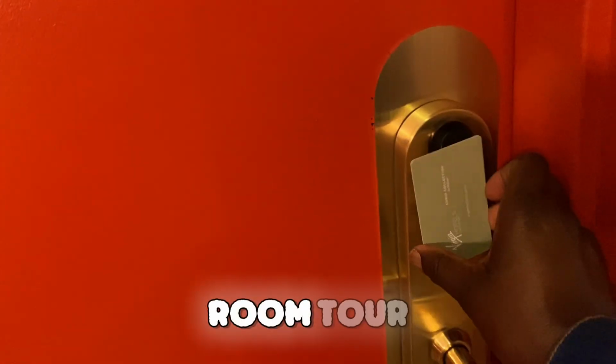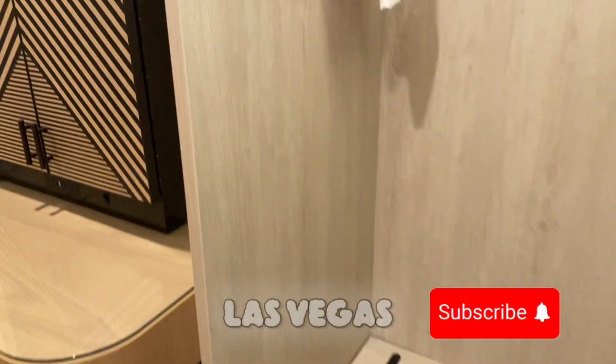Come for a quick room tour. This is the Ruby Chamber Suite, 700 square footage, located at Virgin Hotel in Las Vegas.